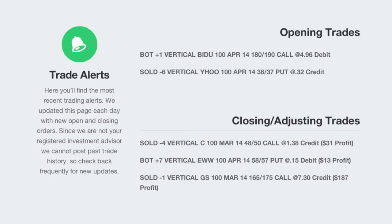So today I want to talk about the 2 trades that we placed. The first is in Baidu. We have actually made good money in the past on Baidu and continue to go back to the well on this one. It's a very active stock and the options are very active, so pricing is fairly good on this option as well.